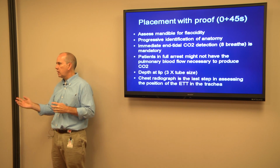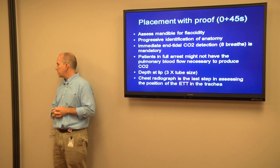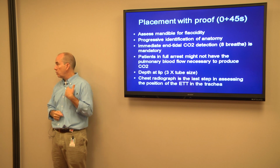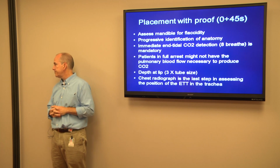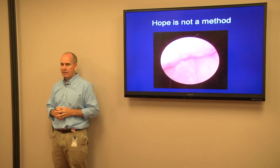And know that your chest radiograph does not confirm endotracheal intubation, right? If you've confirmed your endotracheal intubation, the chest X-ray can show you where it is in the trachea, but it looks the same whether it's in the esophagus or the trachea, because sometimes they can be right behind each other. So just know that, end-tidal CO2, right? So this is what you want to see, right? We love that. This is what you don't want to see, all right?